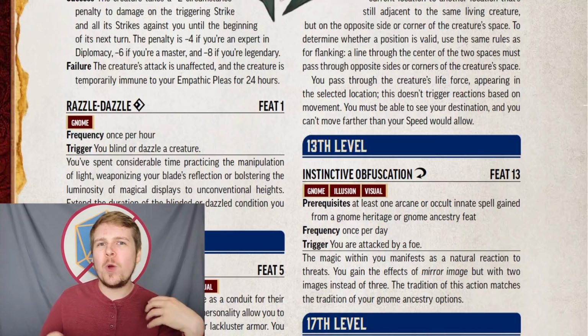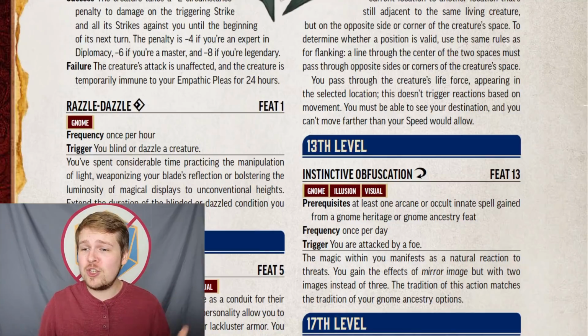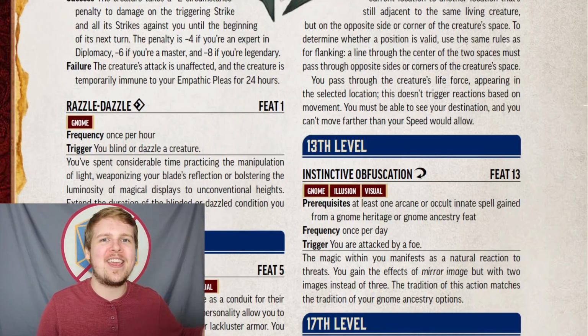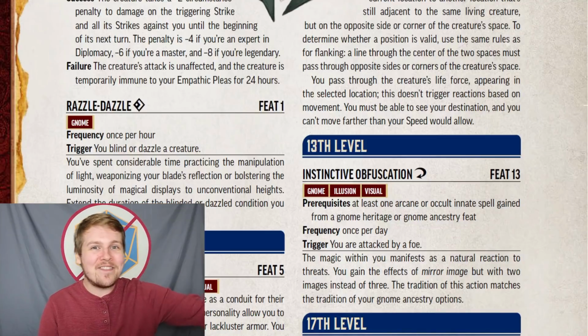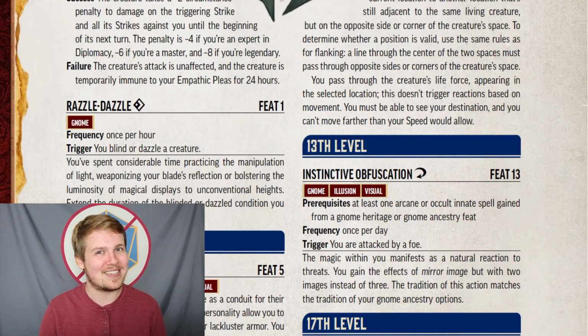It's worth noting at this point that with the Wellspring Gnome, you can pick arcane and occult spells, and that's usually how you'll get access to these feats that require those. Unfortunately, there's no support for Divine, so if you happen to be a Wellspring Gnome who took a Divine cantrip, you can't get any of these specific feats, and that's kind of unfortunate. There's no feat support for Divine Wellspring Gnomes, and that's kind of sad.